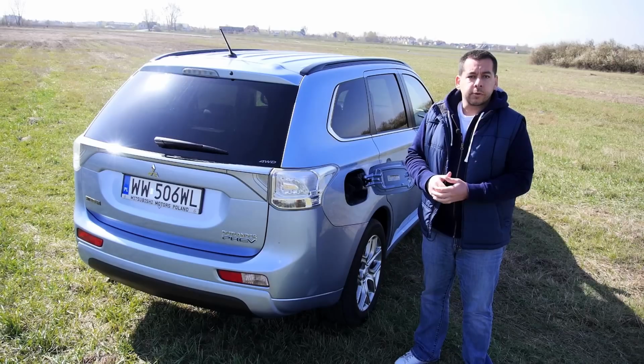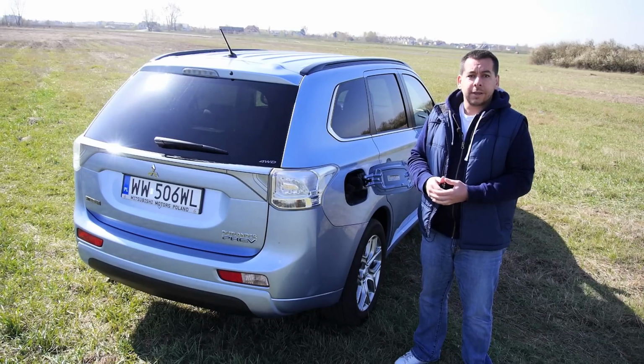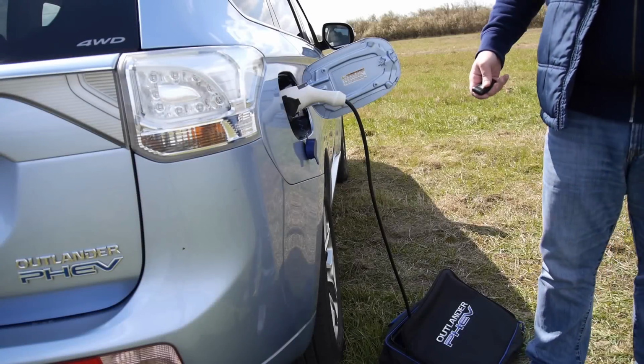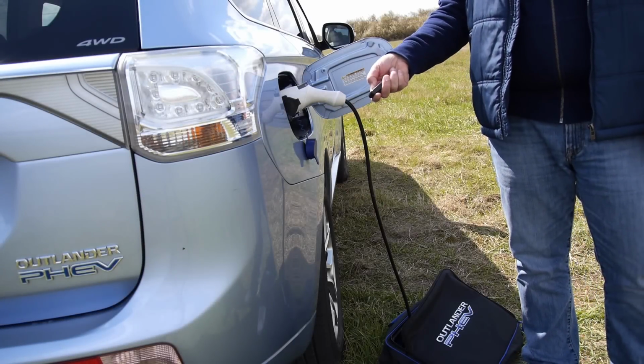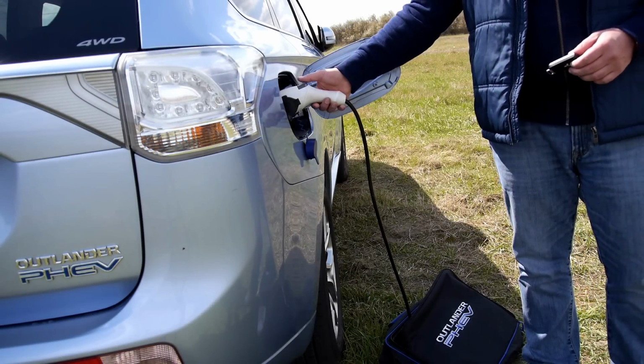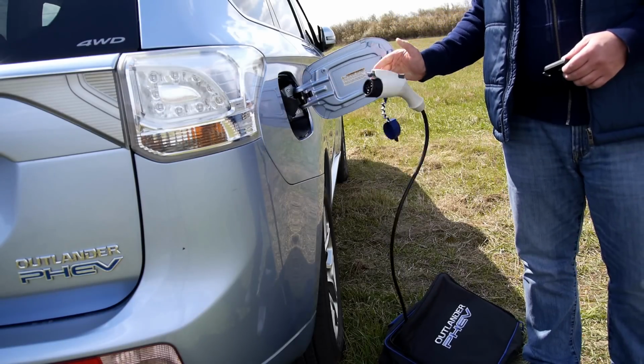The question is whether you have fast chargers in your area. In Poland, we don't. If you do, lucky you. By the way, even though the car is locked, I can still unplug the charger. Some competitors secure the plug when the vehicle is locked, so nobody can unplug you.